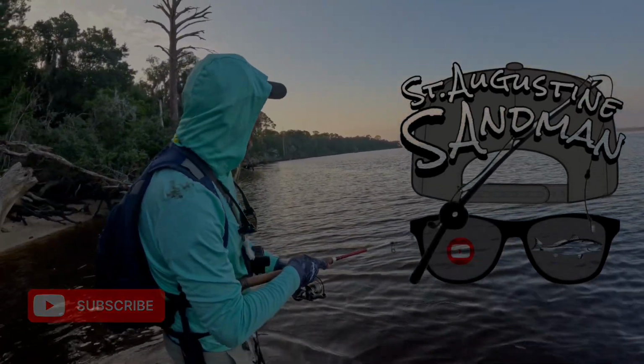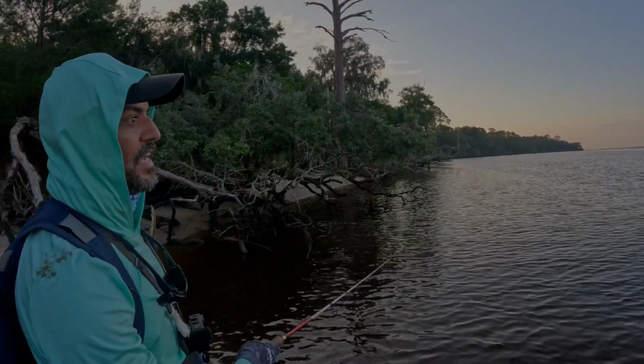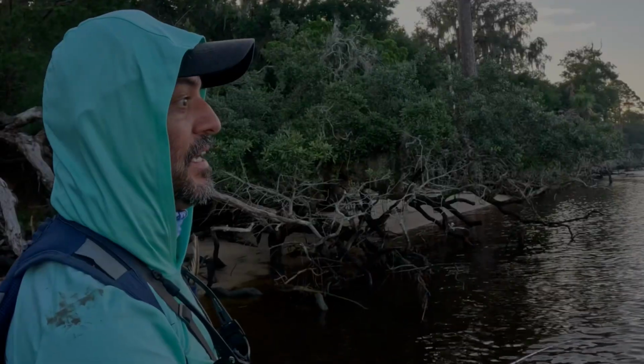Some birds down here, so I'm gonna try to... they're flying away. It's already 3 hours past low tide. We might get wet walking back.